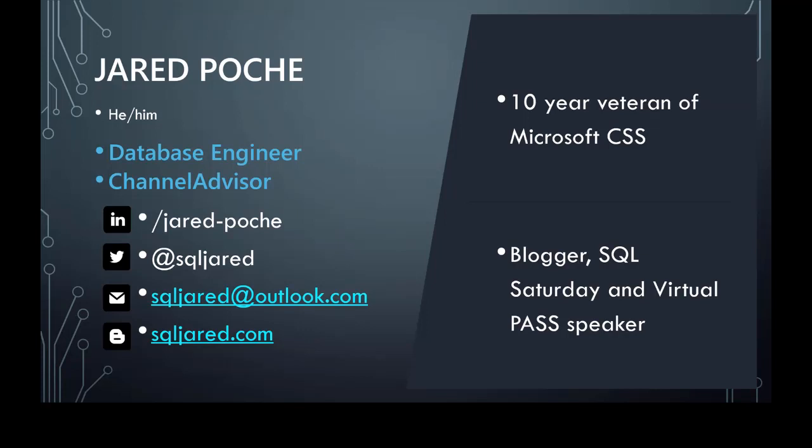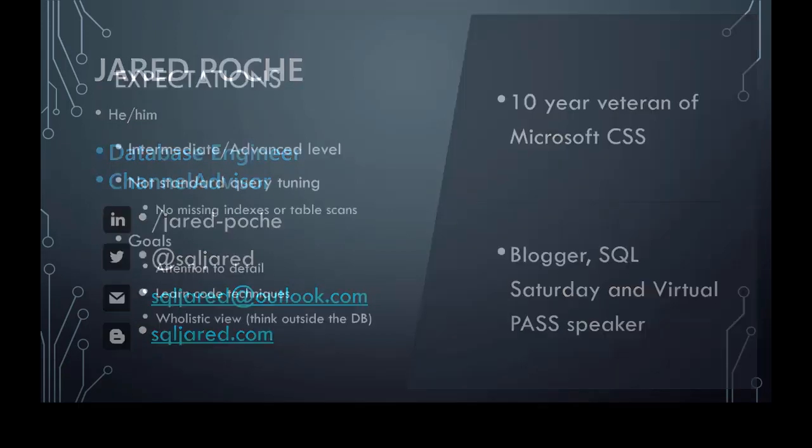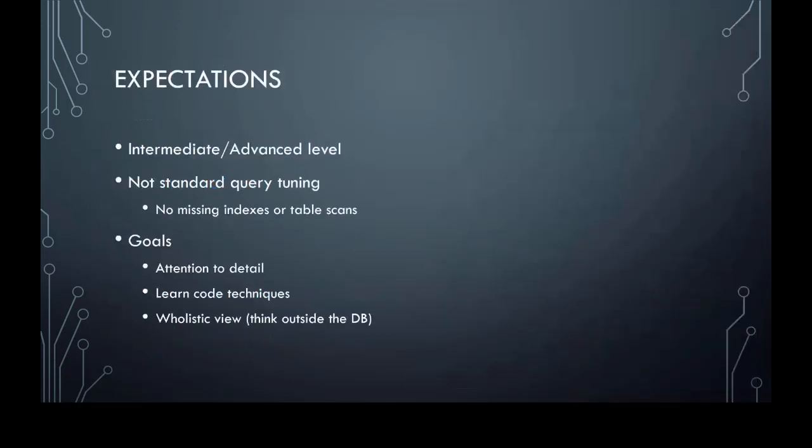I've been blogging about SQL Server for about 1.5 years now. I also have been speaking for other SQL Saturday events, and I was a virtual past speaker last year for the first time. And I'm kind of a performance enthusiast. So this is all about performance and database optimization, and those are the things that I find the most interesting about SQL Server. I love making things go fast.